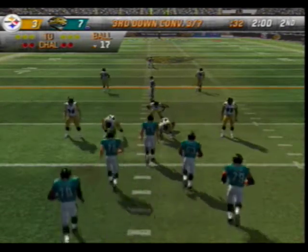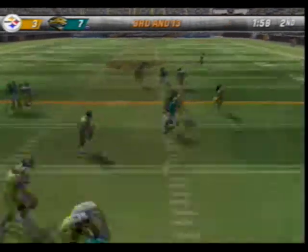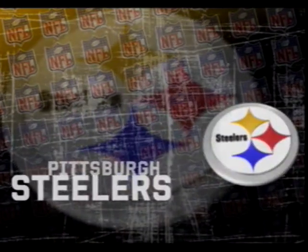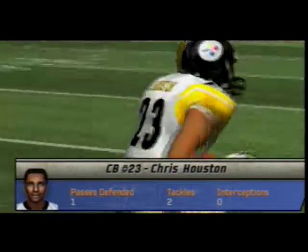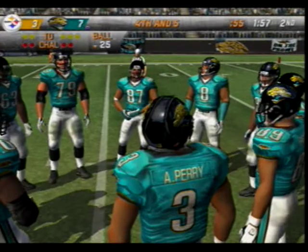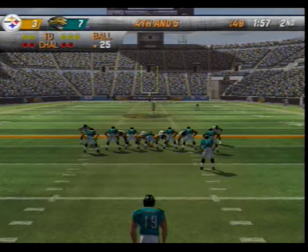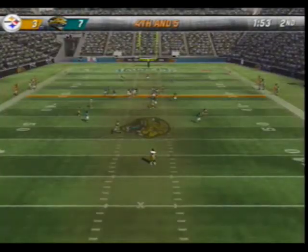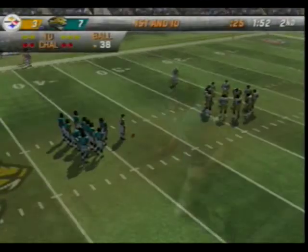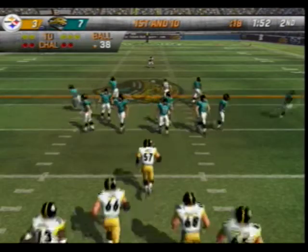So 2 minutes left before halftime. Perry back in the shotgun. Ingram goes in motion with the throw, and this pass is completed. Pittsburgh calls a timeout. They have two timeouts left. Waves for the fair catch. Fair catch made at the 38-yard line. It's first and ten. Ball on the 38-yard line.